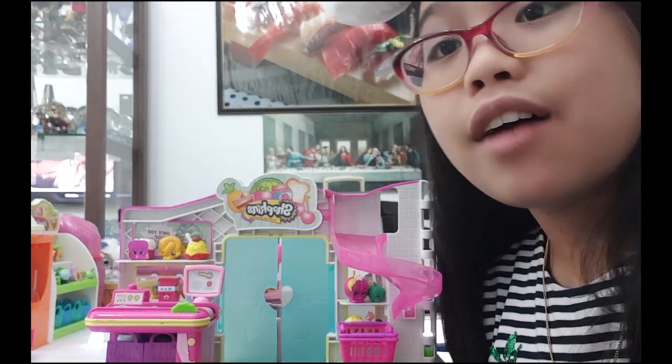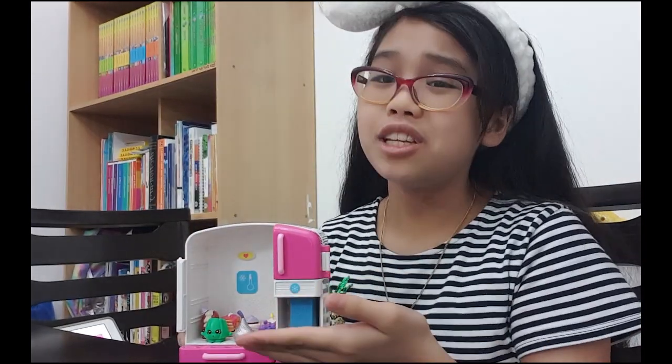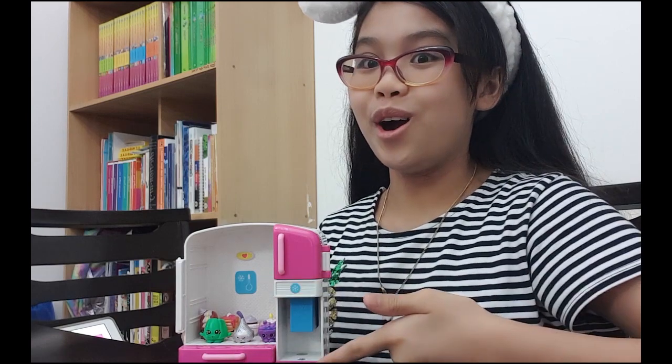All right, time for the next one. All right, so this one is the fridge with so many treats. You think that this is the only treats? There are more. Alright, so I'll do a video to show you all of my old Shopkins in different playsets. Alright guys, so here are the Shopkins. Ta-da!